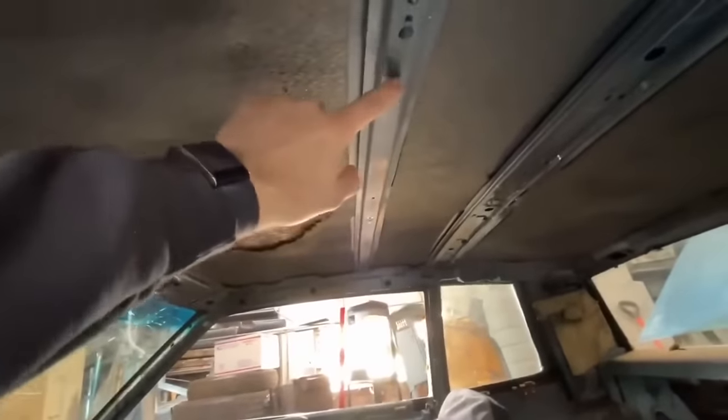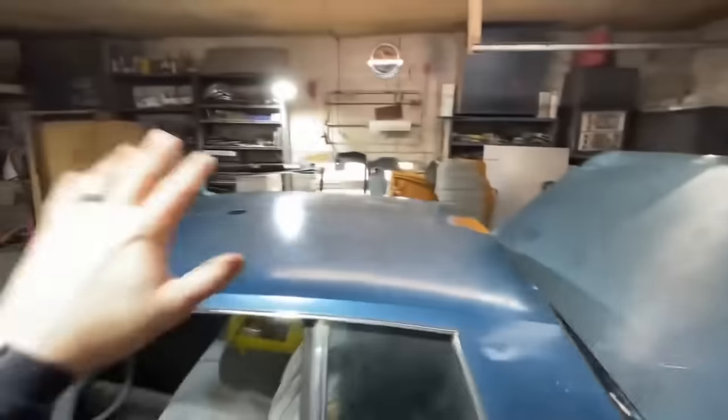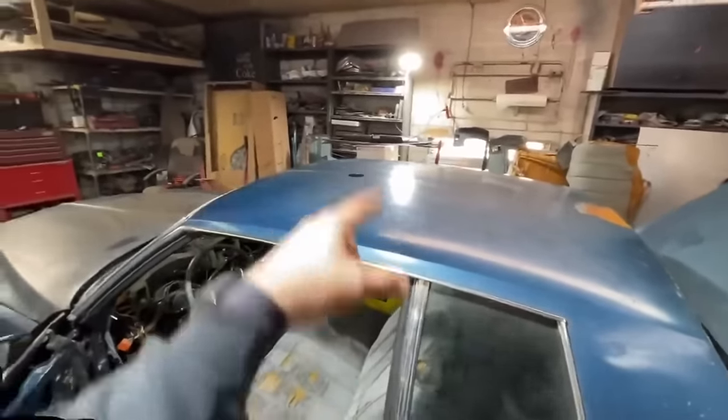I was also checking where this brace is. What I'm going to do is cut this brace out and probably end up moving it back or something. The good news is the piece I'm welding in has some bracing in it already, so it shouldn't make the roof too floppy. But if I do need to add some more bracing, I will address that whenever it comes time. But let's cut.